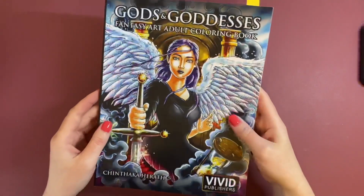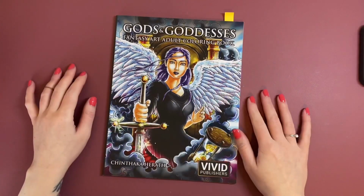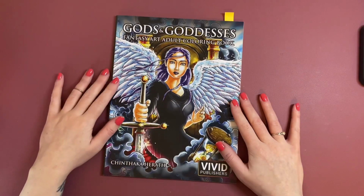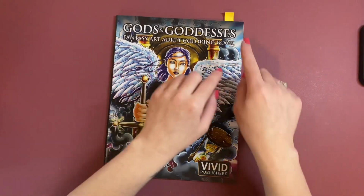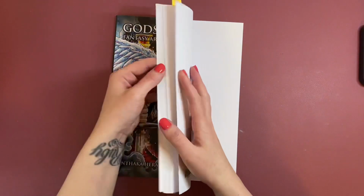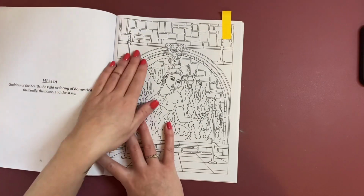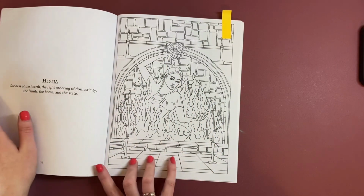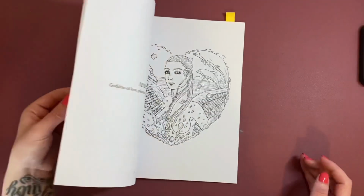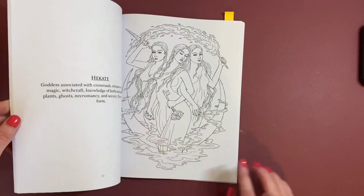Next up was a book that was gifted to me. This is Gods and Goddesses. I'm yet to colour in this one again. I've got so many books that I just have not coloured even one page in, but I did put a tag in because I did want to start this page, and it was this one. I just love all the fire in the background. I think it'd be quite fun to do. But yeah, this is Gods and Goddesses. That one's quite fun as well.